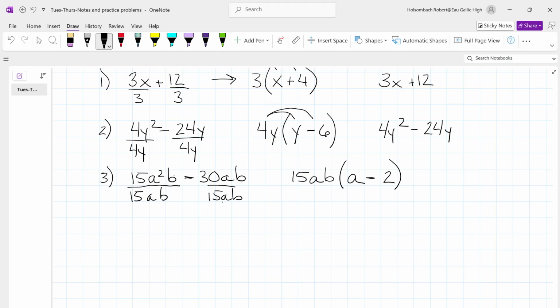All right, so 15ab times a minus 2. Now, when we're done with these notes, I'd like you to apply the distributive property here and verify this answer.